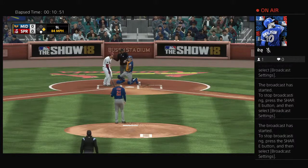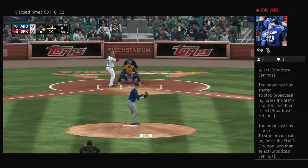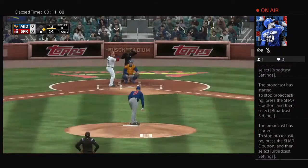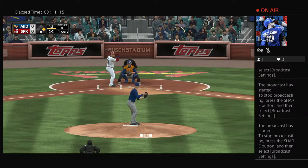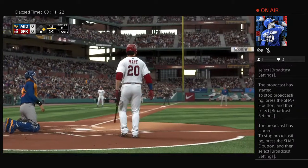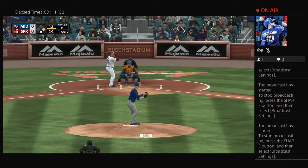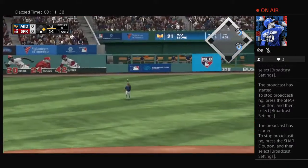Oh, textbook slider there, and he's back at even, 2-2. The 2-2 one more time. Fouled away. That's lifted the other way out to left. Chavez has a play. 2 down.